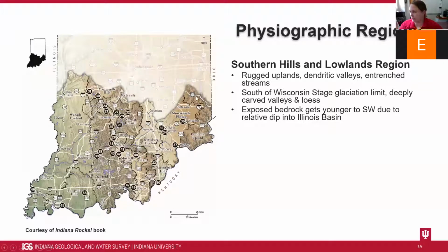The upper limit of the hills and lowlands region is the latest stage of glaciation. We've given a name to that called the Wisconsinan stage. So this is the most recent ice age front that came down, and it stopped roughly around Martinsville and Columbus. So this line here is the furthest south that the last glacier got. Of course, earlier glaciations went as far south as the Ohio River, but the most recent glacier went as far south as the Martinsville, Columbus area.